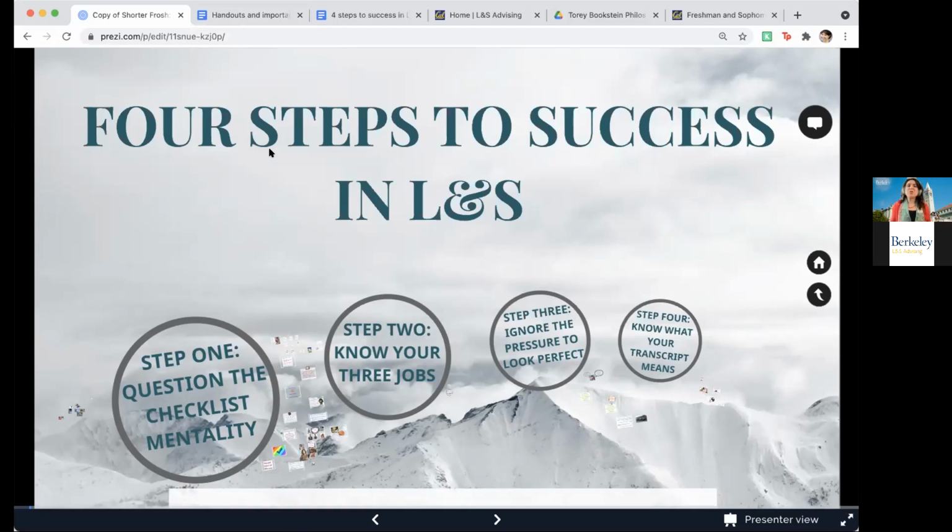Welcome to the 4 Steps to Success in Letters and Science. My name is Tori Bookstein, and I am an advisor in the College of Letters and Science, and this is my favorite part of my job. So I really hope that you enjoy listening to this presentation half as much as I enjoy giving it. I'm sharing my screen right now to show you the layout for this talk, and I'm going to tell you a little bit about where it comes from.